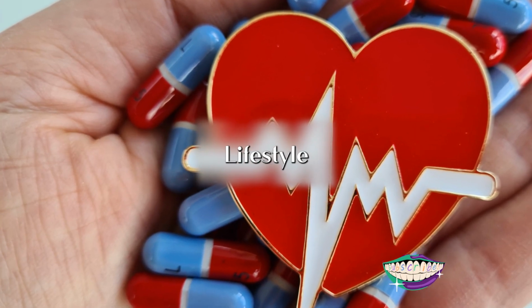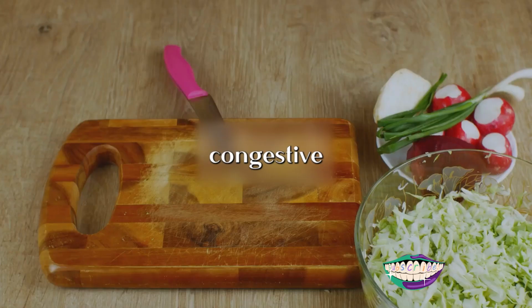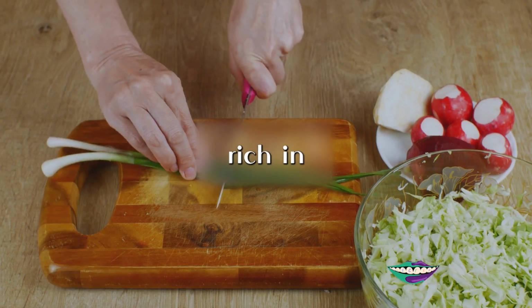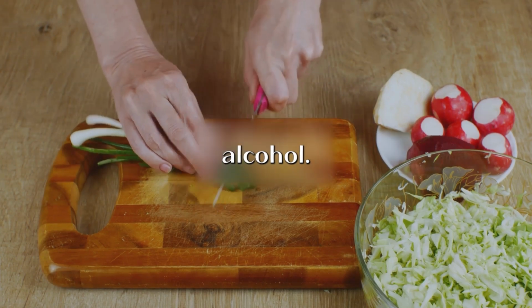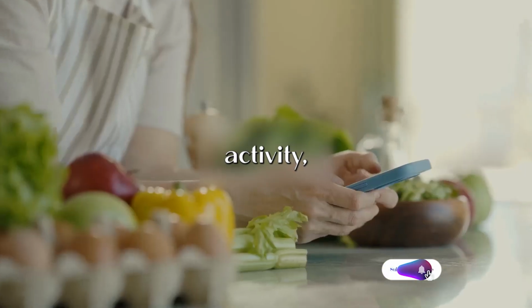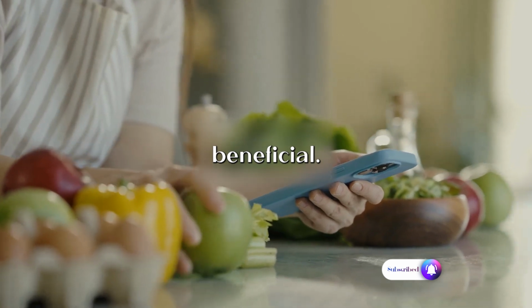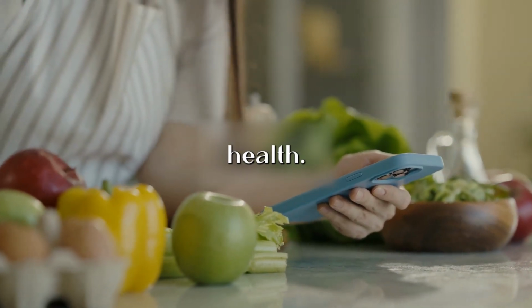Next, lifestyle changes. Healthy habits can have a significant impact on managing congestive heart failure. This can mean adopting a heart-healthy diet, rich in fruits, vegetables, and whole grains, while limiting sodium and alcohol. Regular physical activity, as advised by a health professional, can also be beneficial. Additionally, quitting smoking and managing stress can contribute to better heart health.